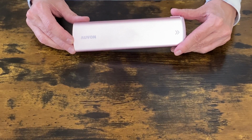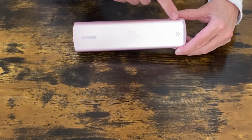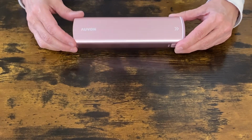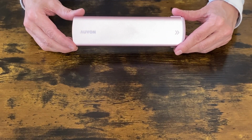Now, this can be easily stored in your purse, your backpack, or your suitcase. And for size reference, it's about 7.5 inches long and about 2 inches thick. Now, it looks very sophisticated compared to your normal pill organizers.